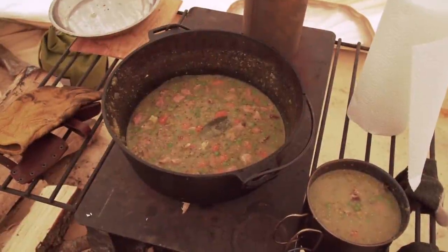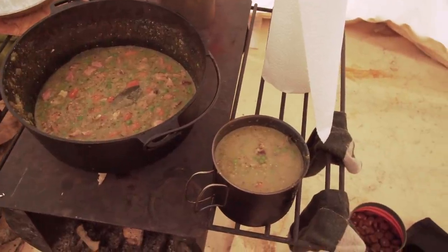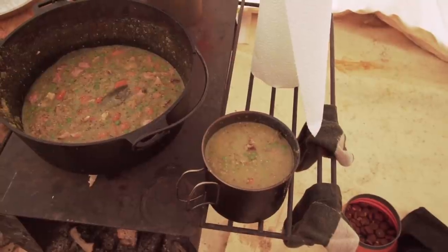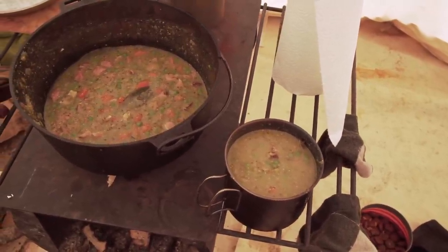So here's my soup from last night. I'm going to take a small batch so that when I get there and get set up, I can throw that on the stove and that'll warm up and give me lots of energy and warm me up so I can continue to film for you guys.